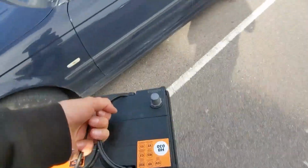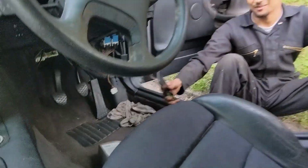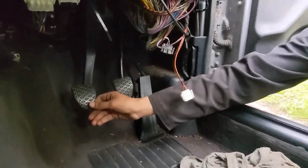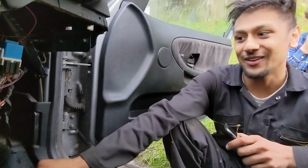New battery acquired. Raza is currently putting the pedal back on. Yeah, the car's fixed. The pedal's fixed. I'm gonna push it down, and it's gonna come back up by itself. See that? No, you pulled it. You pulled it.